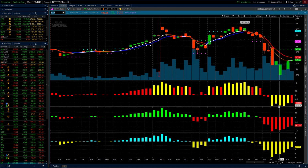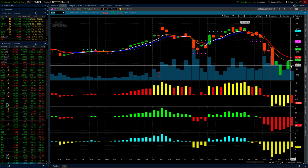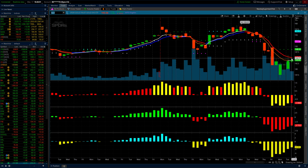So the basis for the trade: I need at least 3 out of the past 5 bars plotting yellow. We have that. We have 5 out of the last 6 bars plotting yellow. I would love to see a move above the 8 EMA. The 8-period exponential moving average is this red moving average. We didn't quite get above that here today. I don't have to have it.